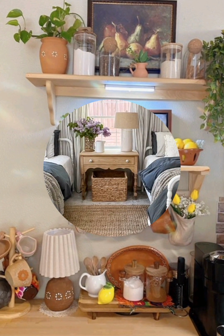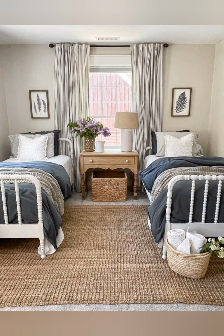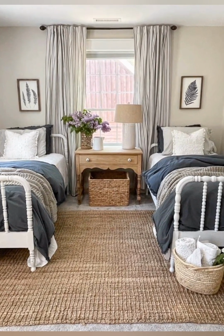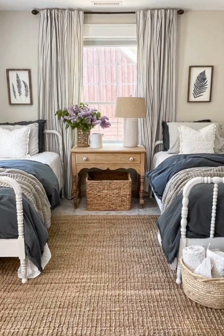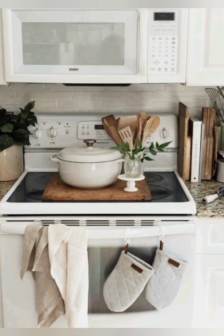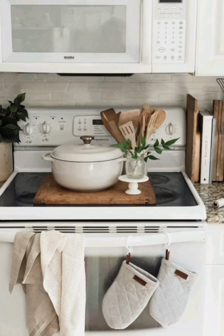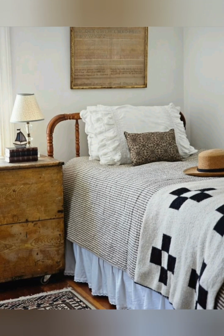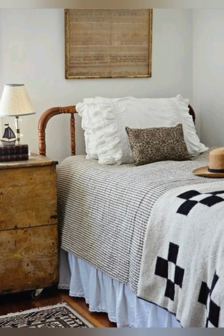Lighting. Use old iron candleholders, glass oil lamps, shabby chic, or ceramic lamps with floral shades. Natural accents like dried lavender herbs, wicker baskets with budding flowers, or ivy in terracotta pots.